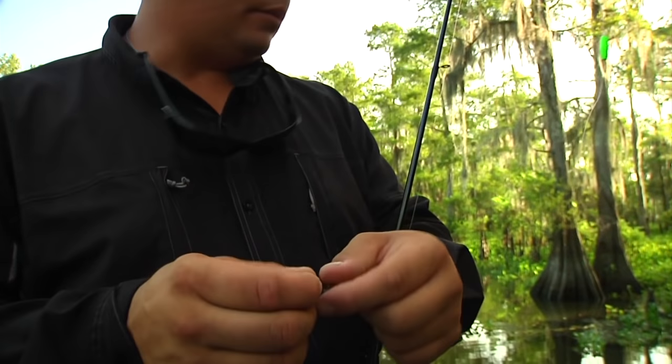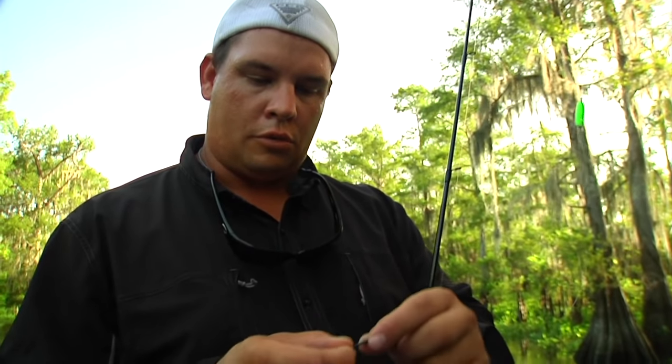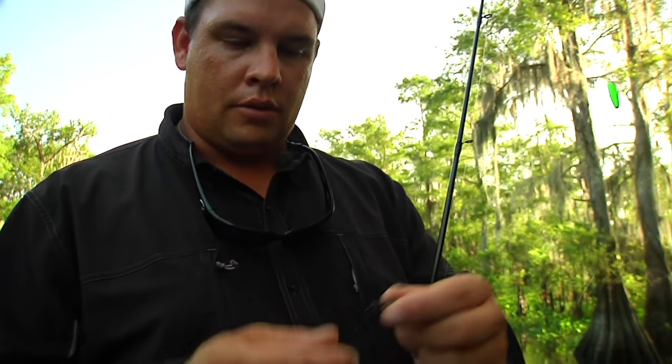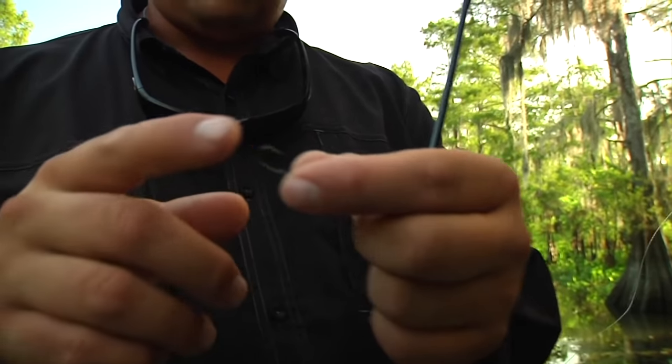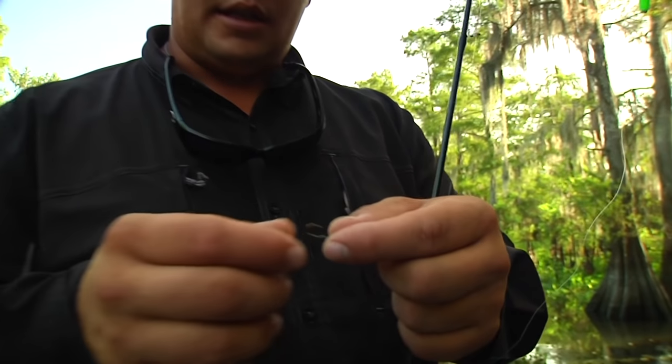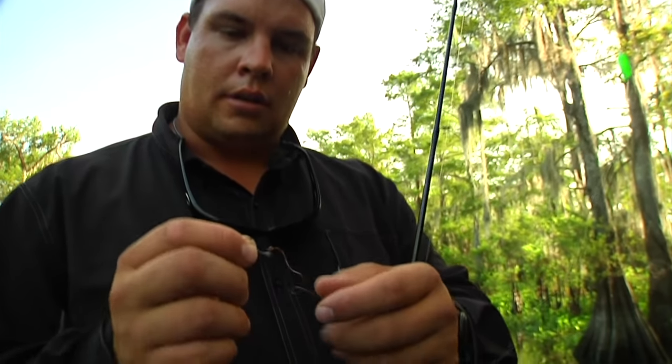I figure the water clarity was a little bit better. When it's a little bit clearer water, I like to go to a small profile hook. I use this little 1/32 ounce jig head. It's a real small profile, short shank hook. You get a little bit less resistance, the fish seem to eat it up better, and you get good hook sets in the top rim of the mouth.